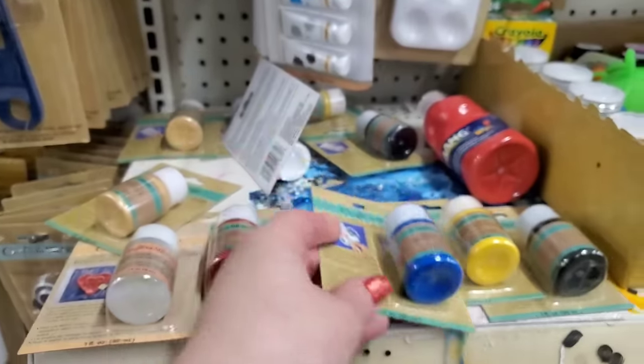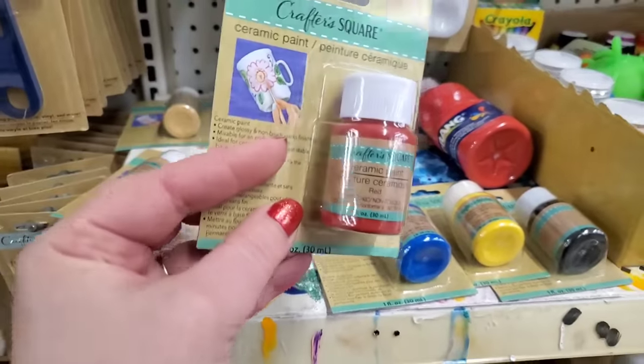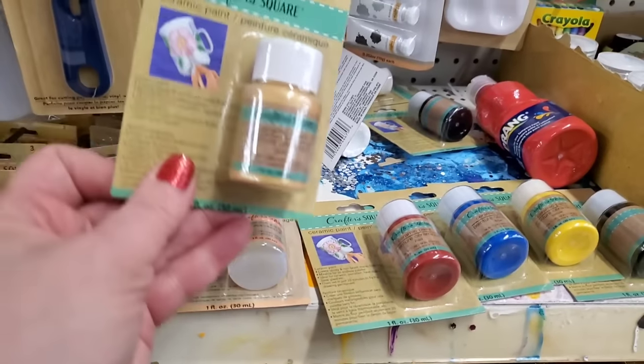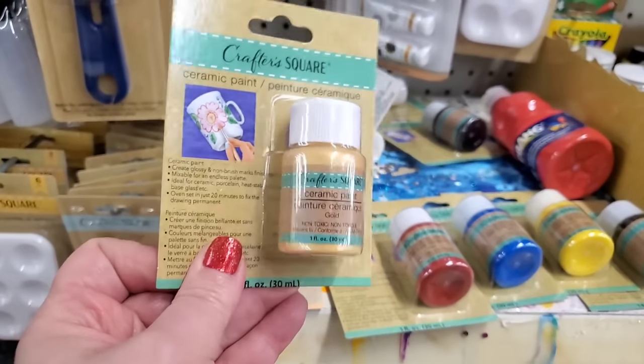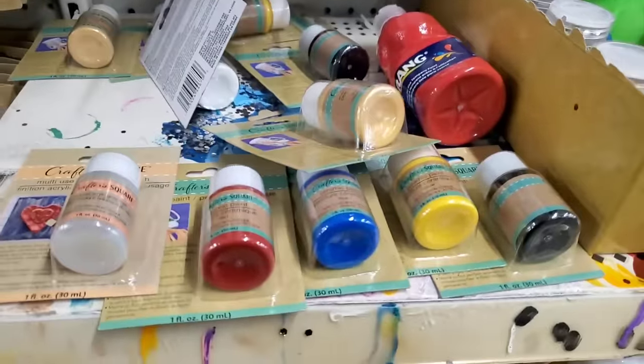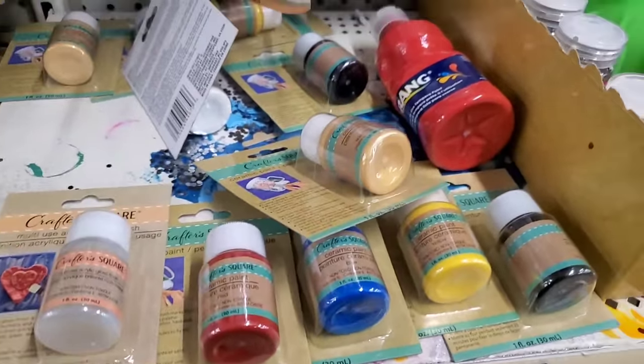Then we have blue. We have perfect red. That is a nice red. And I'm really excited about this gold. I feel like you can use this for all kinds of crafting. And of course, they gave us a clear gloss finish. I don't see silver and I don't see green. That doesn't mean they don't have it, but I don't see it.